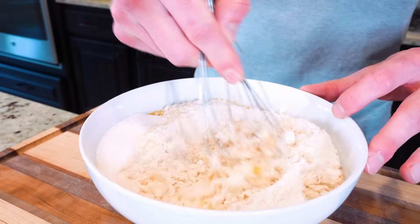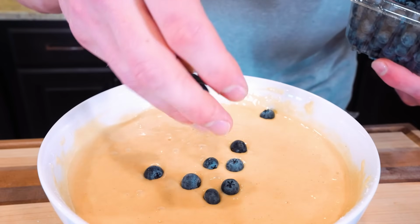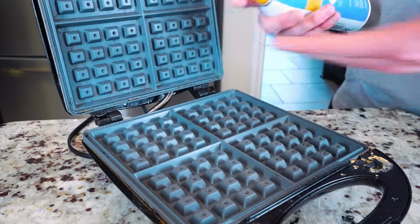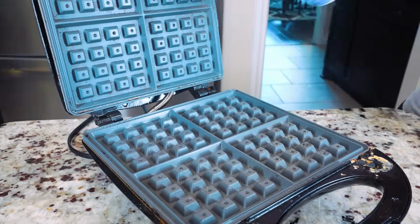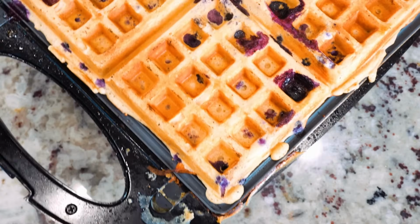Then we'll just give everything a quick whisk, and once it's a thick batter, we'll just toss in 70 grams of blueberries. You can use fresh or frozen here. Then we'll just go ahead and fold them in and it'll be time to cook. Now it's easy. Waffle griddle, a little bit of nonstick. Then we'll just spoon our batter right on here and let the waffle maker do the rest.